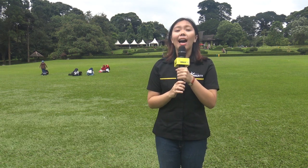So that's all about Bogor Botanical Garden. You can enjoy this scenic garden along with your friends or your family. You can have a picnic or jogging while enjoying this fresh air. If you are interested in this amazing place, you can come every day from 8 a.m. until 5 p.m. I'm Cindy Pascalina from Indonesia, reporting for Binus TV.